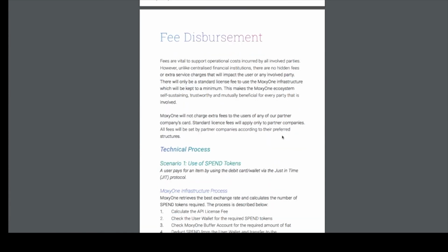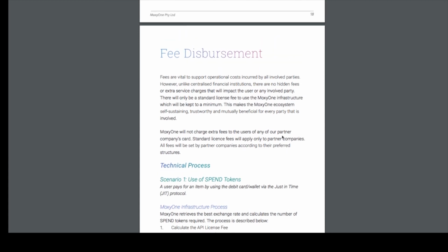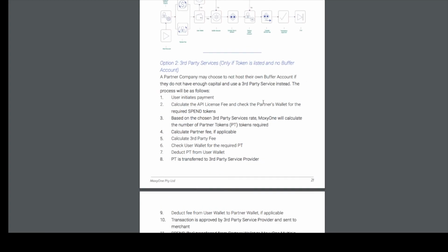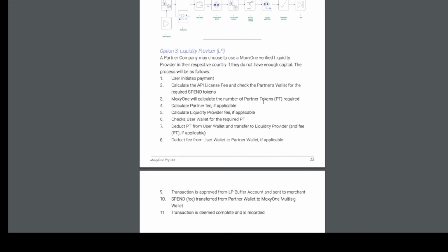So like they said, any company that wants to take advantage of the white label can contact Moxyone. They have to have over 100,000 SPIN tokens, and they're all set.